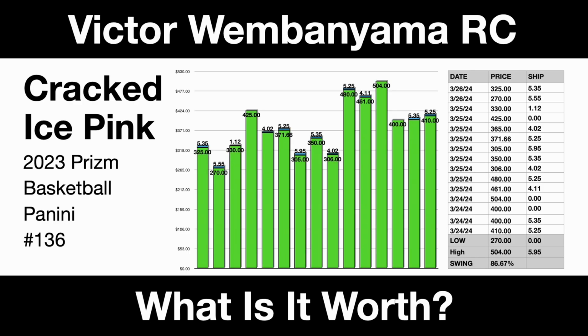Now let's take a look at the newest one that we have on the market, and that is the pink cracked ice. I couldn't find any PSA 9s or any PSA 10s on the market. That's how new it is. Obviously, there are definitely going to be some submissions in to PSA. However, it seems like they have not come back yet.